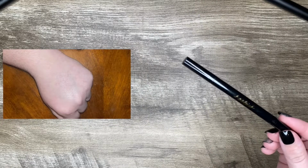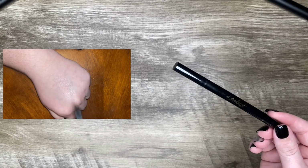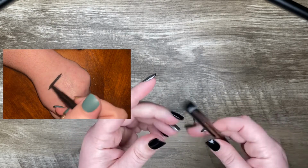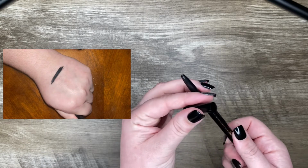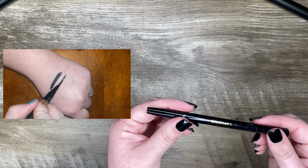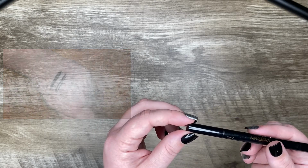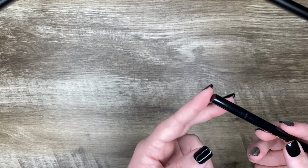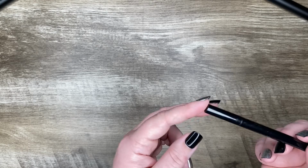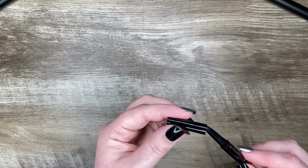I have a few eyeliners here. This is the Tarte Double Take. It has a felt tip on one side and a twist up gel liner on the other. This is such a good eyeliner. I've tried a million liquid eyeliners. It doesn't bleed into my lines. It doesn't crack. It doesn't get super shiny. And I love the twist up pencils. I don't like having to sharpen pencils.